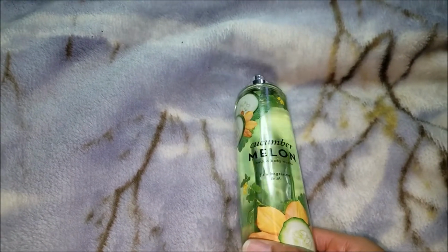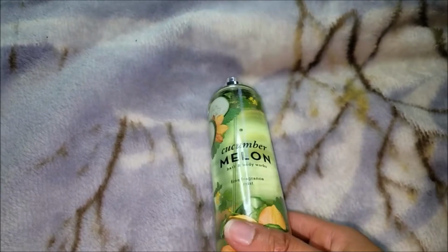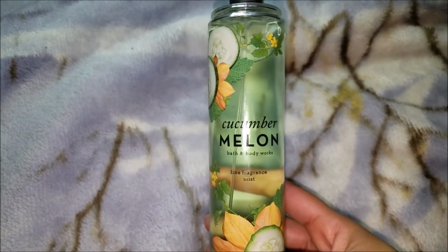I feel like this scent is perfect for the summertime, definitely summer. It reminds me a lot of my childhood, like going outside during summer vacation, when school was out for the summer. I'm pretty sure my sister probably had this back in the day. That's why it reminds me of that, because it does kind of smell like something she would wear.